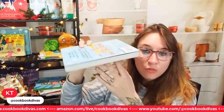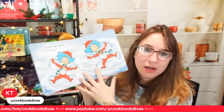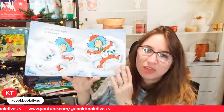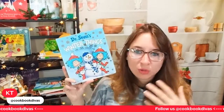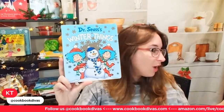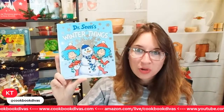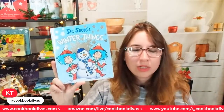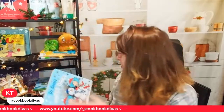So this is for little kids. It's a board book. It's perfect. It's easy to clean, that sort of thing. So if you're looking for another more wintry sort of novel that has that rhymey, cute Dr. Seuss feel, get Winter Things. It's so fun. It is $6.39 today, so 29% off. Very good deal for sure. And I love it. So cute.